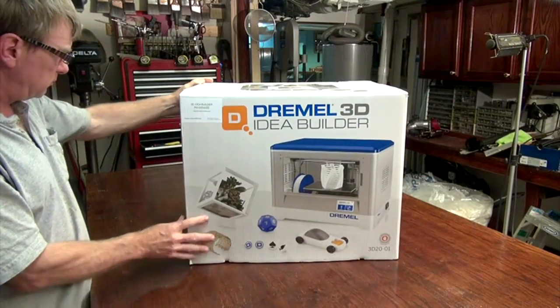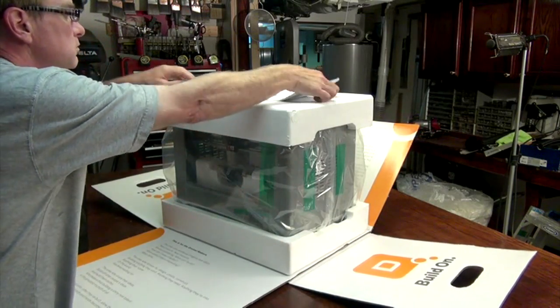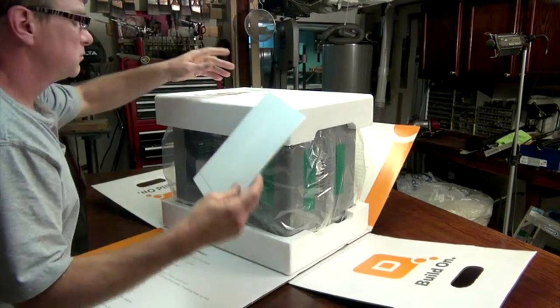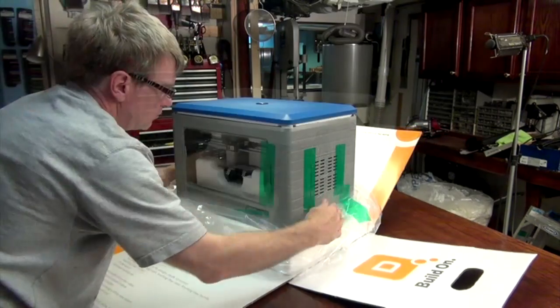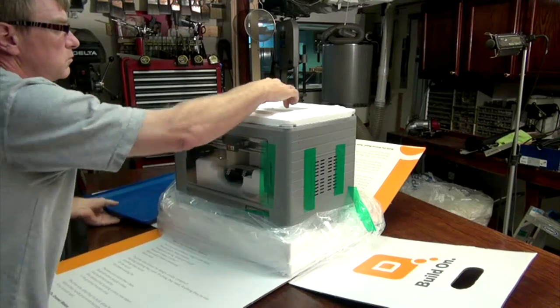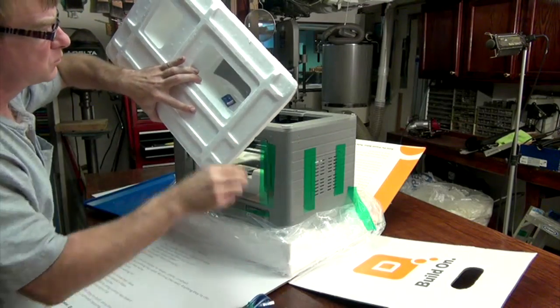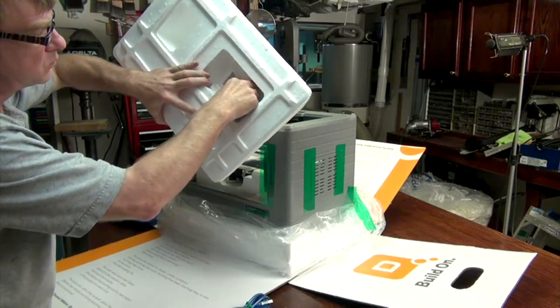The Dremel 3D printer came in a nice box. Well packed, the box was a presentation by itself, only adding to the excitement of working with this new tool. It was wrapped in plastic and everything you needed to make the unit work was packed in the foam: the power cord, the USB cable, a nozzle cleanout tool, and a spatula.